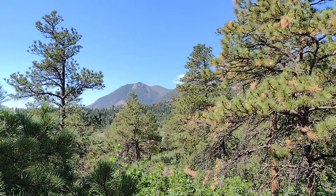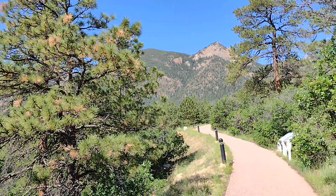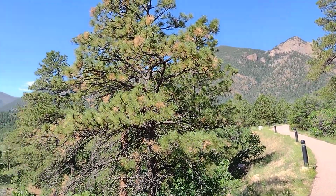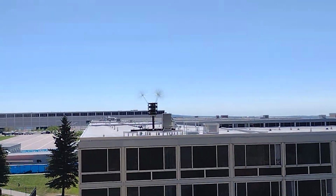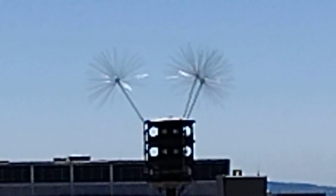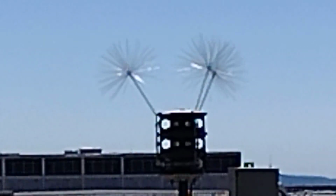This is one of my favorite views on this trail. It's a short little trail. Not even 1/16 of a mile probably. See that spiny antenna thing there? That's what I think it is. Antennas. Interesting.